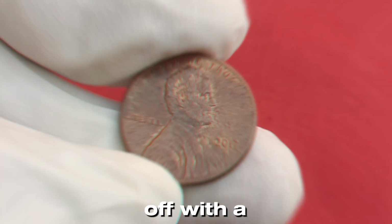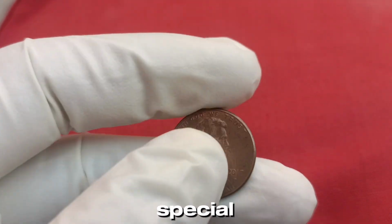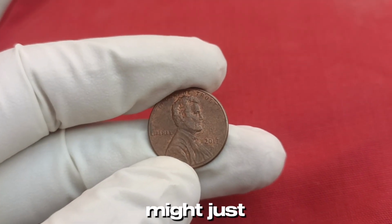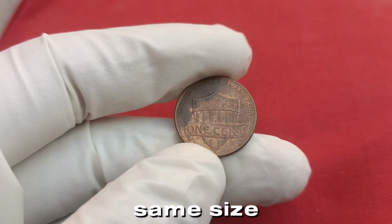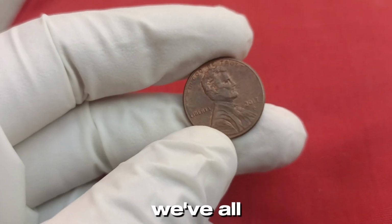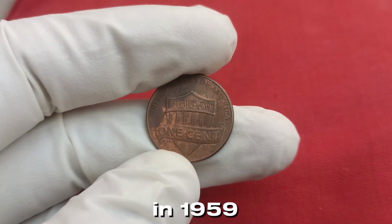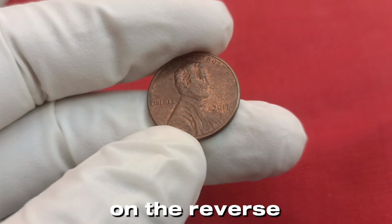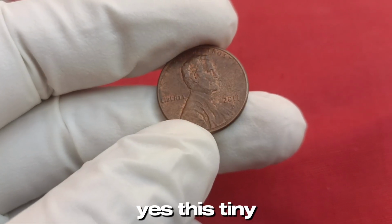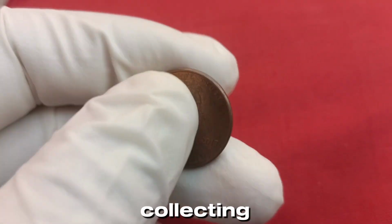Let's kick things off with a simple question: what makes the 2017 penny so special? To many, it might just look like another regular copper-plated penny, the same size, the same weight, the same design we've all seen since the Lincoln Memorial was first introduced in 1959. But the real magic lies in the P mint mark on the reverse of the coin. Yes, this tiny letter, P, is what's stirring up a storm in the coin collecting community.